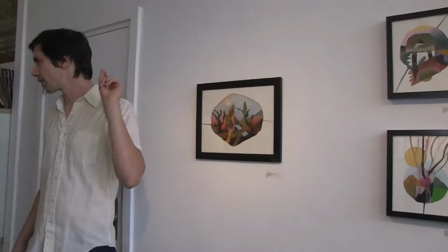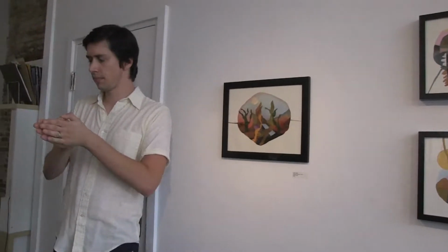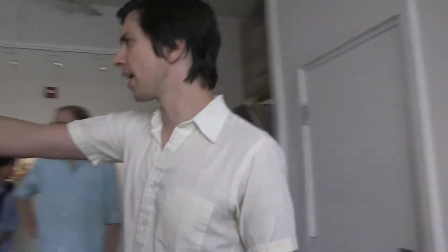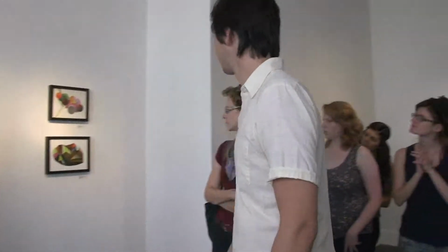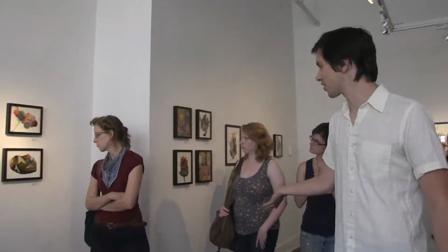Actually, my plan for after this show, this is kind of like a turning point, but I'm going to start to focus more on collaging pieces, compiling lots of different washes and textures and patterns, and then collaging them. Speaking of, this is the last piece I made here. That's probably the most collage-like piece.